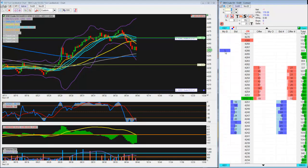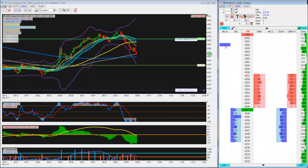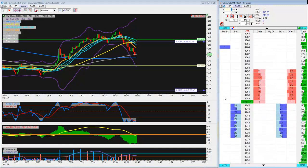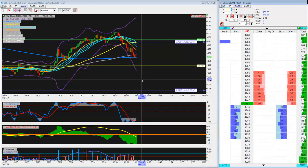Go ahead and lock in 3. All right, let's go ahead and lock in our 5. Don't want to see it come back. Want to see it get through S2 before coming back.